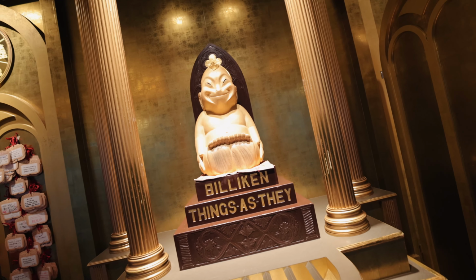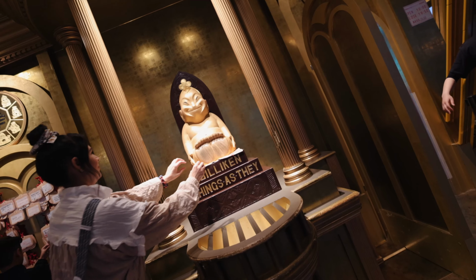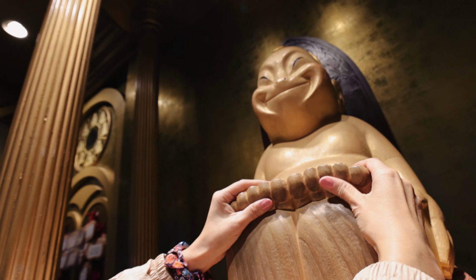And by the way, the god of luck is called Billiken. A very lucky Billy. If you rub his feet, you're supposed to get some good fortune. We're gonna go rub the heck out of those feet right now. About to rub his feet right now.